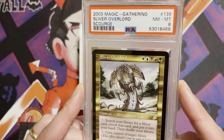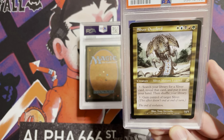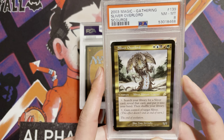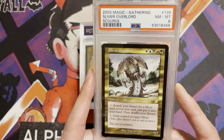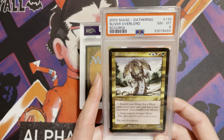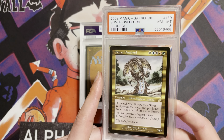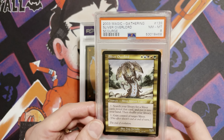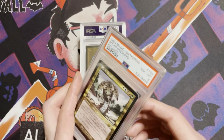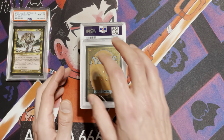2003. There's something about the old art in Magic cards. It's tough to beat. It's so good. The old retro cards, I don't know, they're just so cool. Every card. So Sliver Overlord from Scourge. Man, okay. Pretty dinged up, but an 8. We'll take an 8.